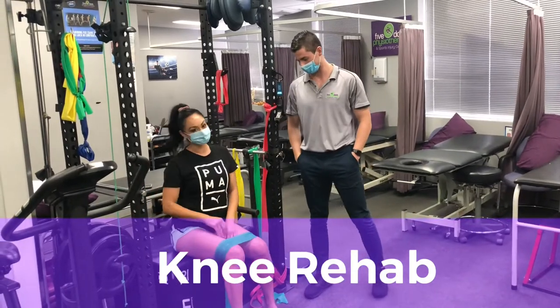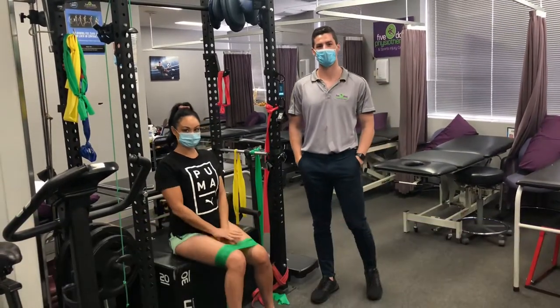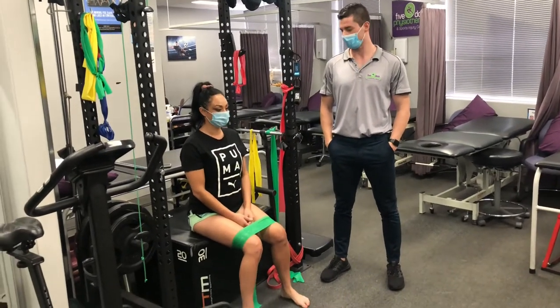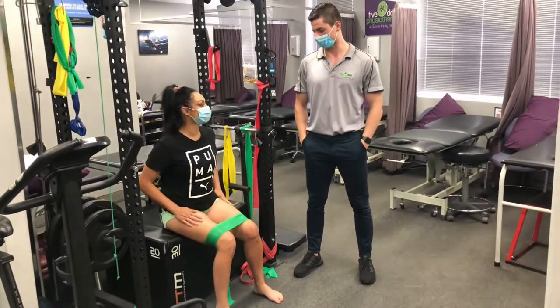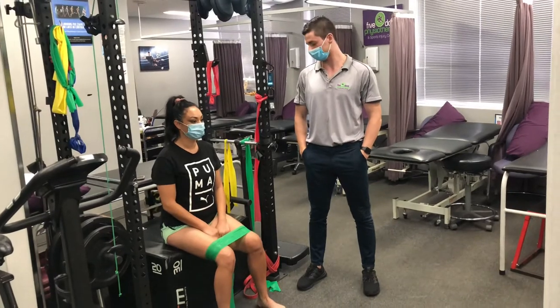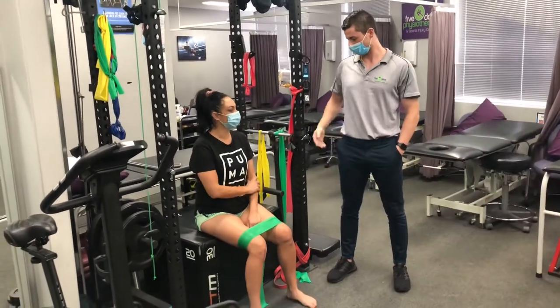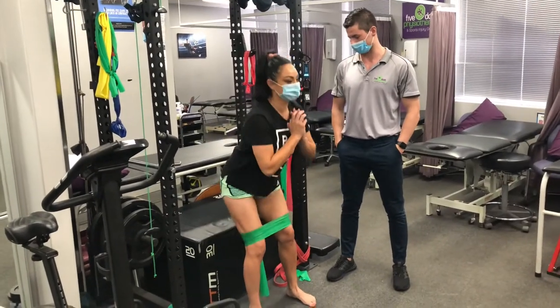Heather's had both her ACLs repaired and she's also had some meniscal pathology. At the moment, Heather's at 12 weeks and she's progressing very well. And today we're doing an exercise where we've got her squat into a plyometric box. So it's not quite full range, but it's getting her into that functional movement. So I'm going to have her stand up and I'm going to show everyone what you're doing.